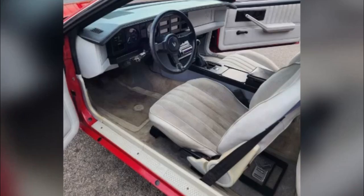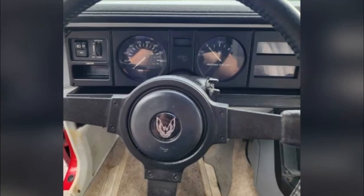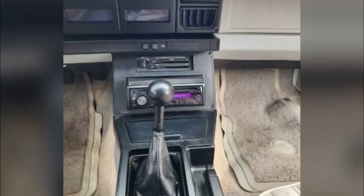Inside, the cockpit-style cabin is designed with the driver in mind, simple, functional, and sporty, paired with a 4-speed manual gearbox. It offers a driving experience that's engaging and true to the era. And with only 50,000 miles showing, this interior still carries the feel of a car that has a lot of life left to give. The 1982 model year is significant, too.